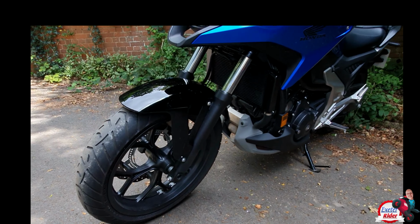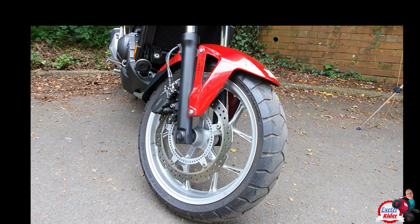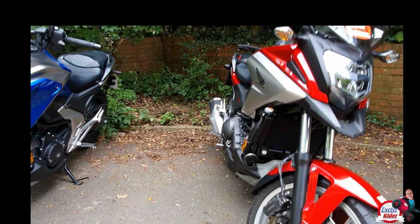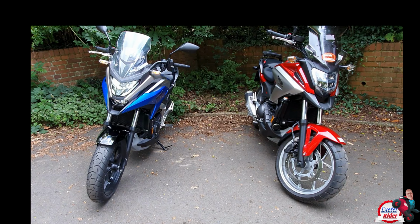The Metzeler tires as well, whereas on mine I've got the Battlewings, which are just okay. They're not great and they're quite noisy, I find, as well. Certainly on the front they make a lot of road noise. But essentially, as I say, they are totally different bikes, and the 2017 is certainly a bigger looking bike.